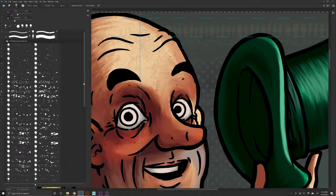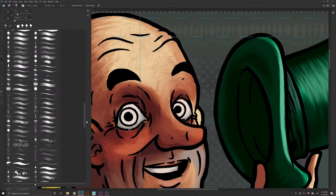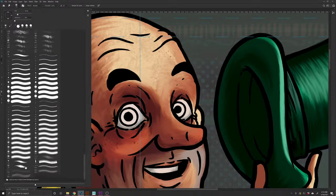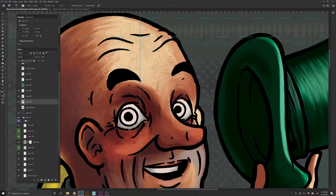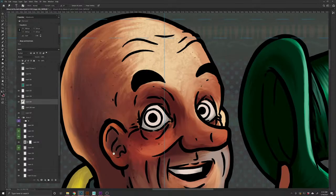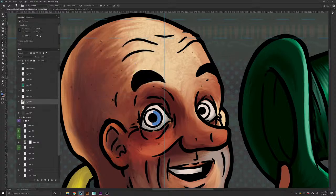Oh, I lost my smudge brush. Let me get it back. Not green. Yeah, they're probably going to be blue. Probably blue would be the best. Cool blue. Blue with a slight hint of yellow equals green. Trust me.